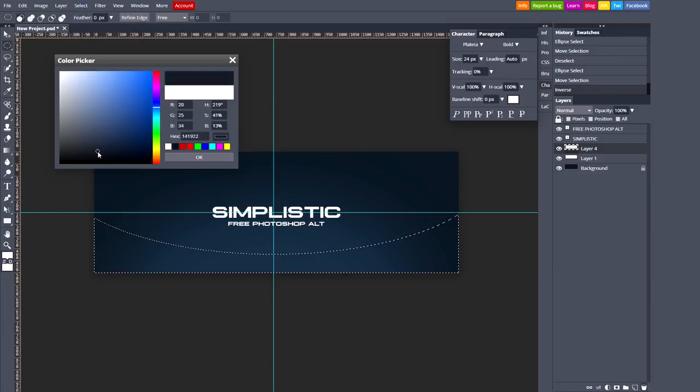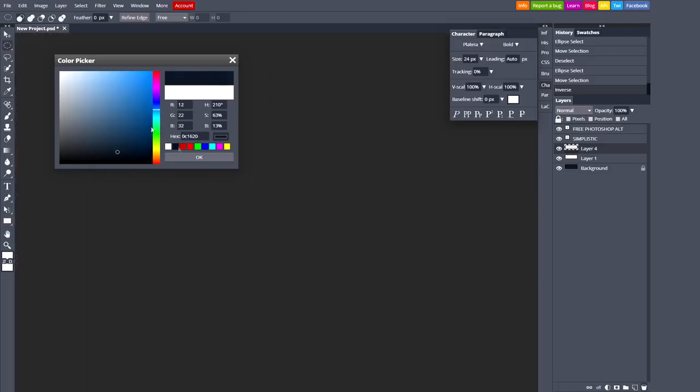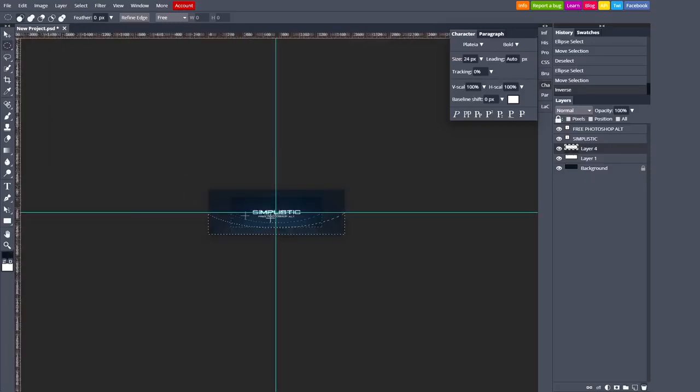Now I'm going to go over here and click a nice little darker color. By the way, even though you can't really see it, there is an eyedropper tool. If I click around, oops, I just moved the canvas itself. But if you click on the canvas while you have the color picker up, that little eyedropper tool is still there. So I'm going to press OK. Now, where did it go?